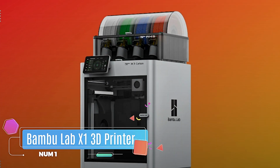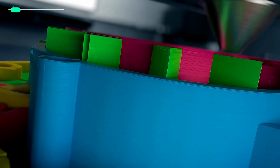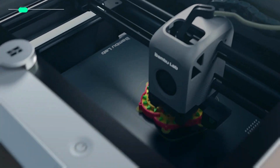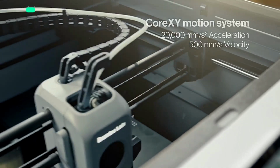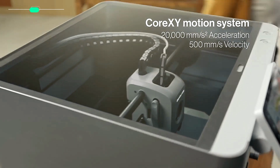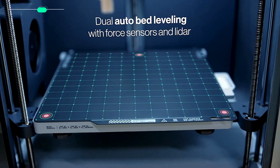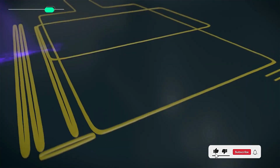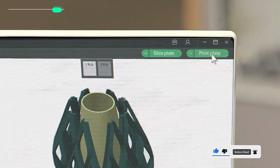Number 1. Bambu Lab X1 Carbon Combo 3D Printer. The Bambu Lab X1 Carbon Combo 3D printer is a cutting-edge machine that can print in multiple colors and materials, giving you a lot of options for being creative. It has high-speed Core XY technology, which makes printing fast and accurate. With a 7 micrometers LiDAR resolution, this printer makes prints of very high quality. It also has dual auto bed leveling to make sure that every print is more consistent and reliable.